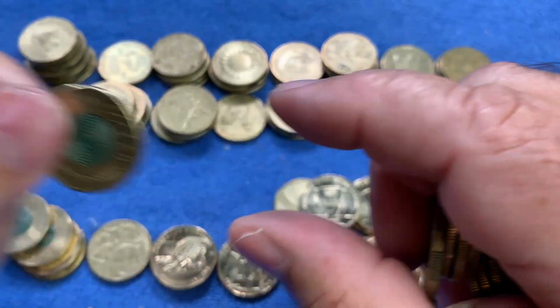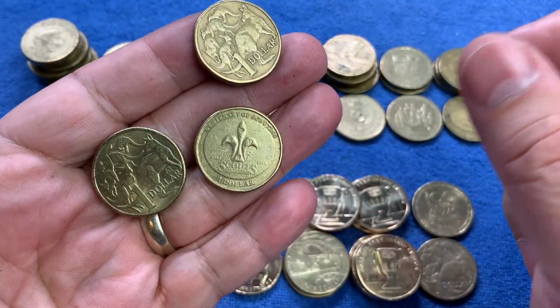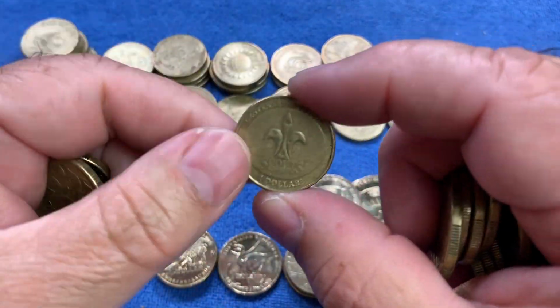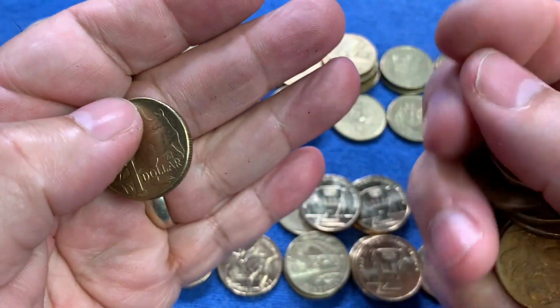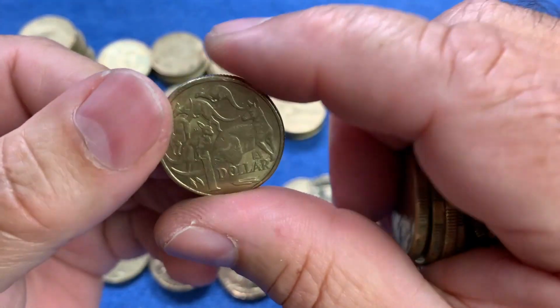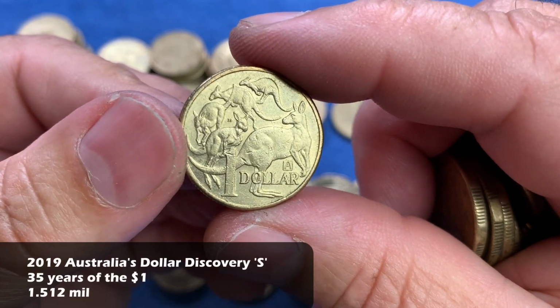Another donation dollar from 2021. But no Qantas Centenary, unfortunately. Oh, but there is a last coin there that I saw. That's a mob of roos, but there we have the A on the Proofy Marked AUNS Dollar Discovery Series.